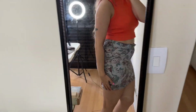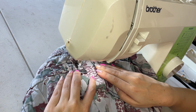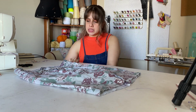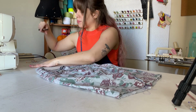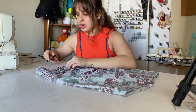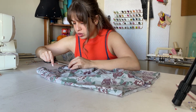Alright, so this is the length that I want to go with. This is how it looks right now. Okay, so I did all of that. I finished the second top stitch. I closed the waistband here, and I put back the belt loop. Now, I almost put the belt loop wrong because I thought it went underneath the waistband. The belt loop goes way down the waistline, so it's actually easier to do.